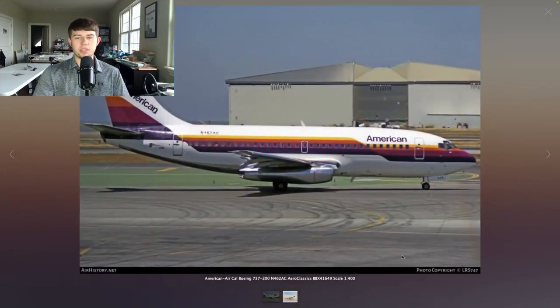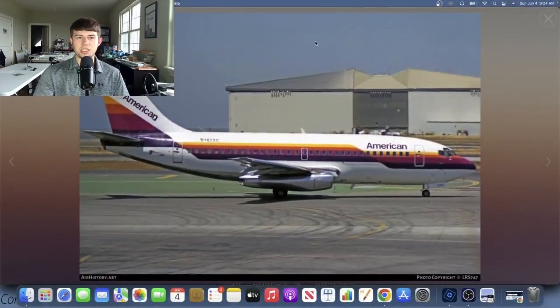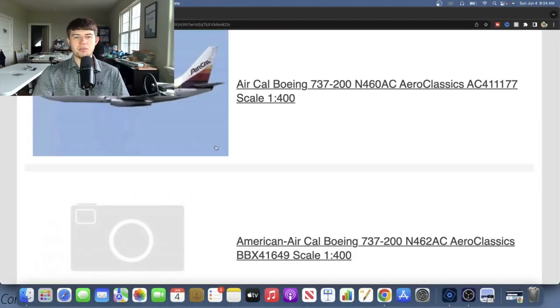Here's what a picture of it looked like in real life. Credit to the respective photographer, but a really beautiful plane. It looks really cool. So just certainly nice. And they had it in purple too, which is kind of interesting. So yeah, American, I don't think was still operating 737-200 at that point when they merged, although I could be wrong. I'm trying to think. The Reno Air merger was the late 90s. I thought that this merger may have been the late 80s or early 90s, but honestly, no idea. But still really cool regardless.